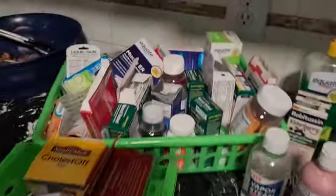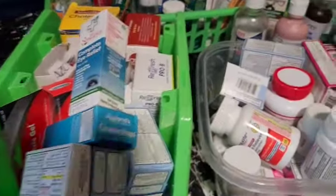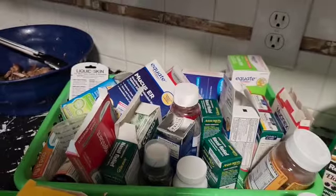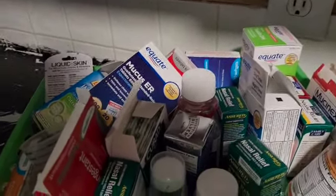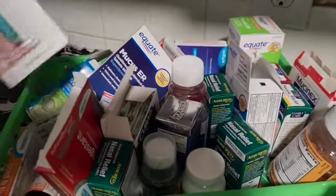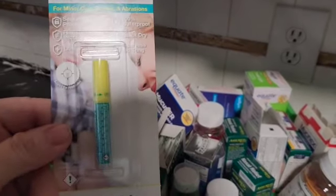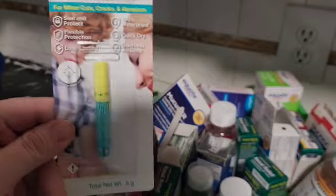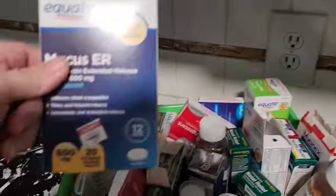I think this one's cold related. This one's everything else, like headache, cramps, things like that. Let's see, get the stuff for the dog food out of the way. Liquid Skin, I believe you can get this at the Dollar Tree. So if you don't have Band-Aids or whatever, this will work in a pinch. You've got Mucinex.